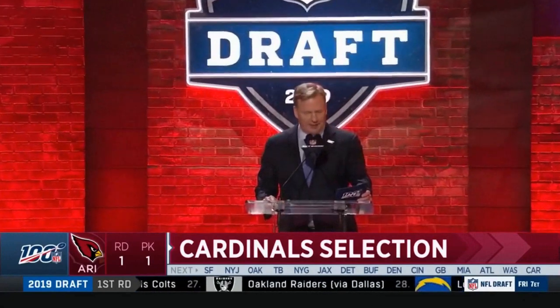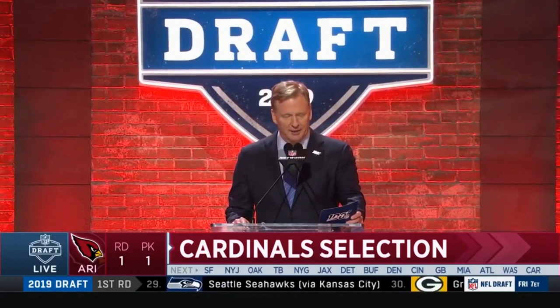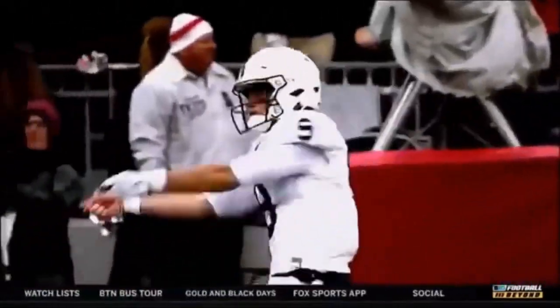With the first pick in the 2019 NFL Draft, the Arizona Cardinals select. Wait on a dime, like I ain't even trying. Just a kid from Briarwoods, I'm wearing number 9.